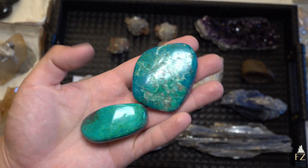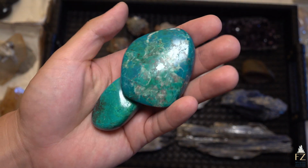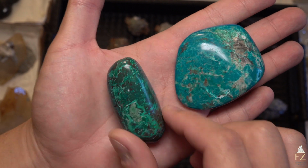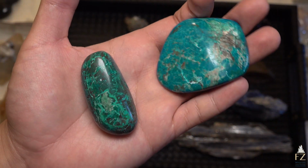Next to that, I have some polished chrysocolla. Beautiful, beautiful stuff. Chrysocolla is like flowing. It helps your energy flow better. At the same time, it's a little bit relaxing as well. It's similar to copper in a way, but these are polished pieces. And this chrysocolla comes from Peru as well.